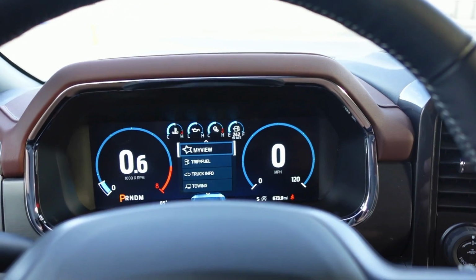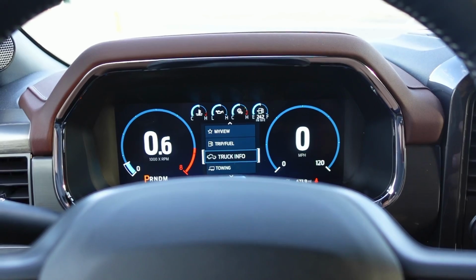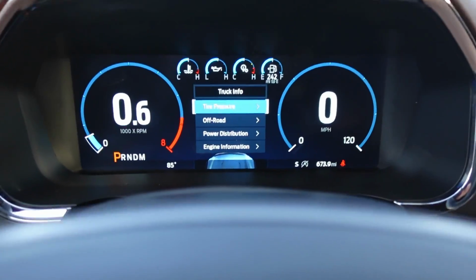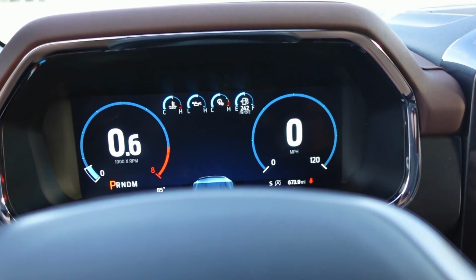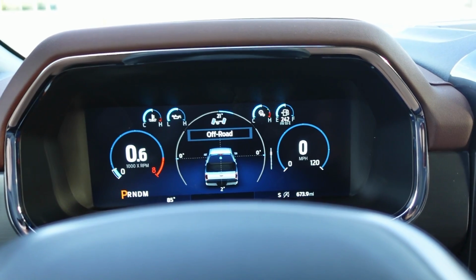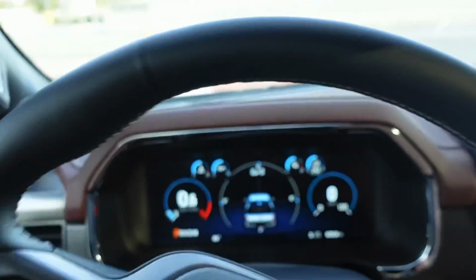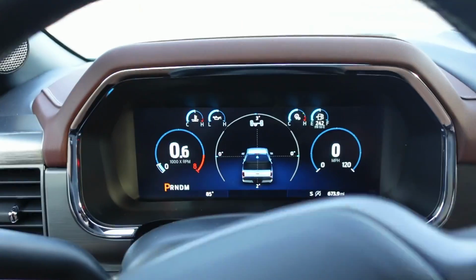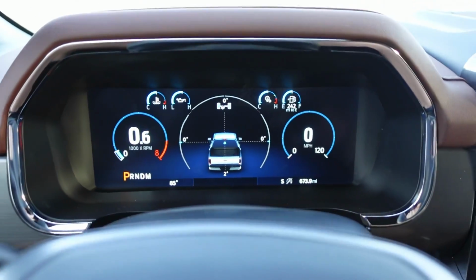Okay, starting with number 1, you're gonna go to My View right here, and you're gonna go down to almost past it, Truck Info. And when you're at Truck Info, I didn't know about any of these. So these actually are gonna cover a couple here. So the first one I wanna talk about is the off-road mode right here. This is some Tony Stark looking stuff. Maybe you can see my wheel, if you can see it in there without my camera focusing. This is super cool looking. I really like this feature, especially if you're always off-roading.